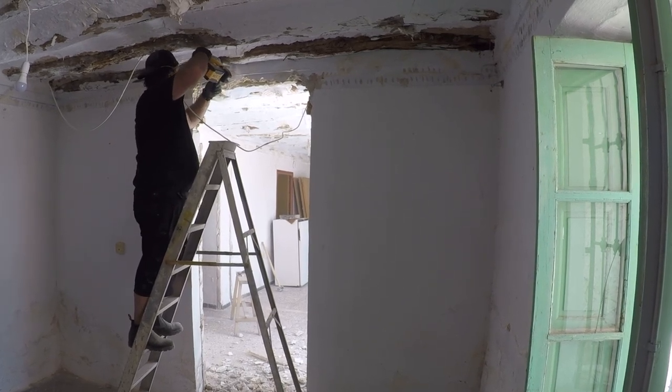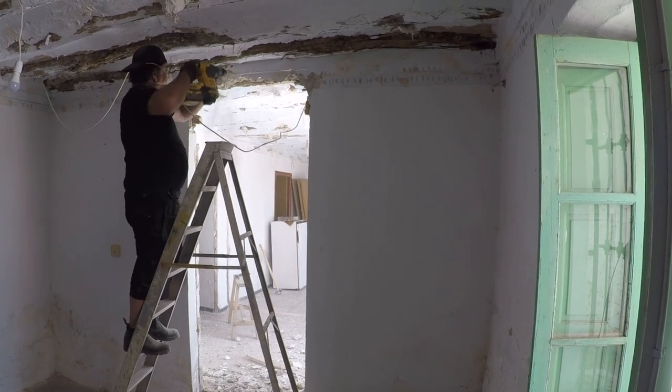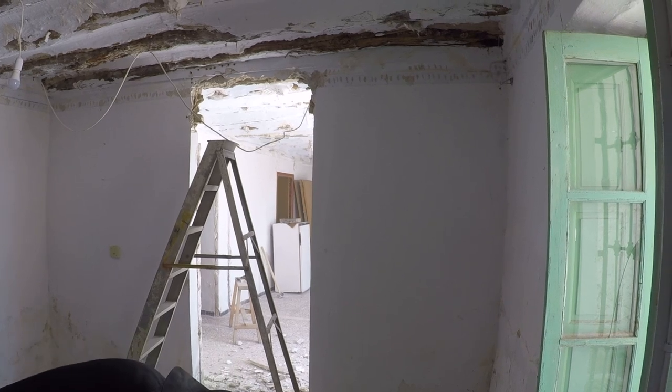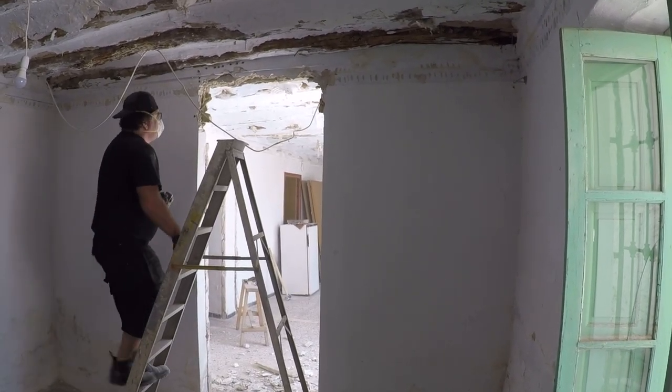Learning as we go along, one thing we've now added to our list to get is a decent heavyweight jackhammer. We are going to have to dig up bits of concrete on the floor to put in plumbing and stuff like that, so we're going to need a much more hefty, weightier machine to do that going forward.